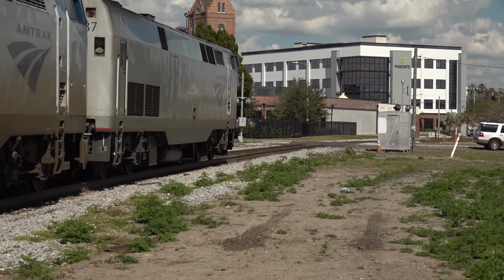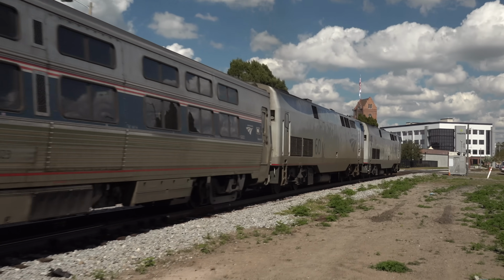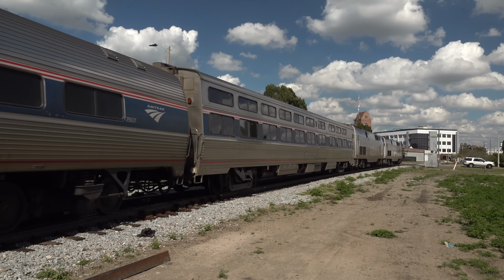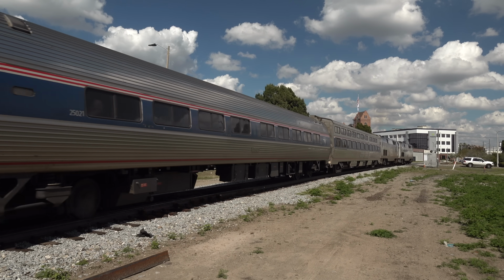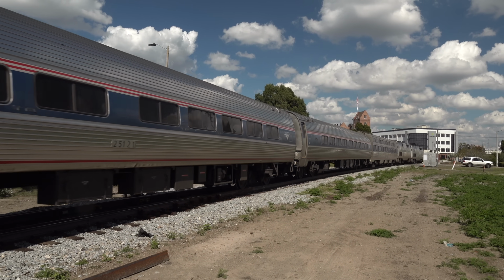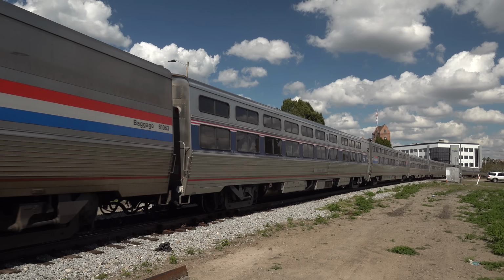Now the southbound 91 is headed northward on the A-line. He'll go back out the way he came in, past Plant City and Lakeland, until he gets to Auburndale. There, the dispatcher lines him on to the Auburndale sub, now going southward toward West Palm Beach. At West Palm, the track becomes the South Florida Regional Transportation Authority, a double-track commuter line to Miami.